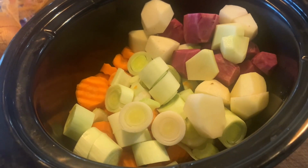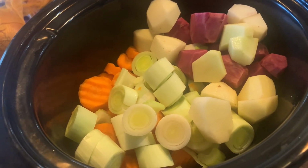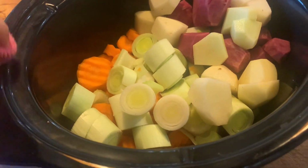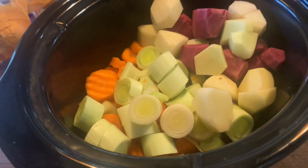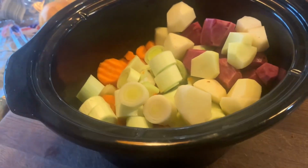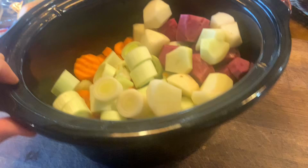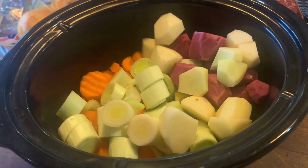I just need to add in a couple of stock cubes and some hot water. I'm going to put hot in just to give this a bit of a fighting chance, because if I put cold in, it's going to take even longer to warm up. And then I'm going to pop it on high for a couple of hours and drop it down to low for as long as we need, basically. Or you could leave it on low for 8 to 10 hours.